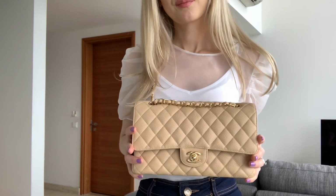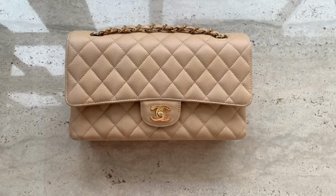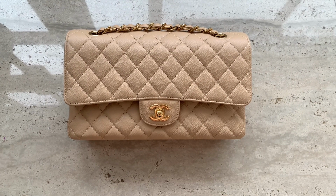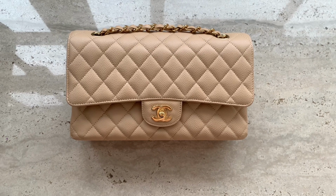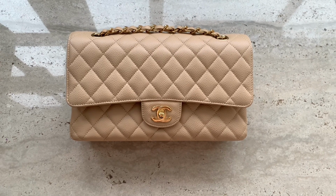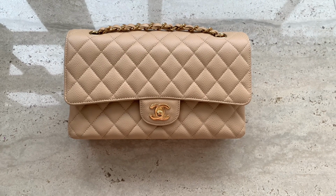And by the way, when I was buying this bag, there was a choice of getting it with yellow hardware or silver hardware. And I remember thinking that the flap with the silver hardware just looks so dull, and it really didn't suit me at all. So I'm very happy I got this one.